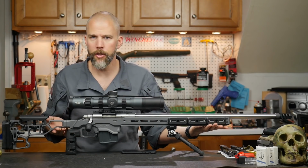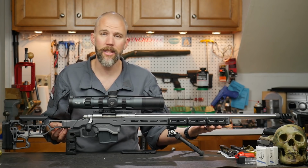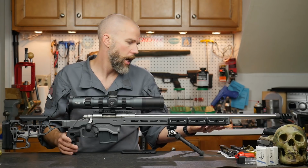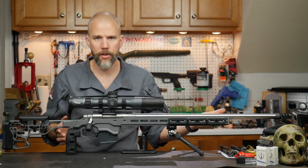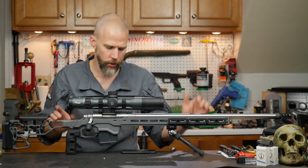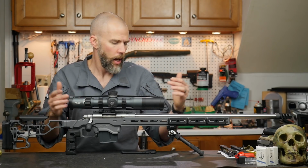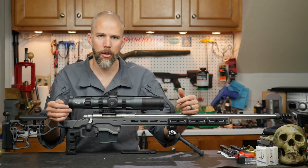The most notable feature on this is the Modular Driven Technologies ACC chassis. That is the Adjustable Core Competition chassis, and it is their most advanced chassis to date. This is their flagship chassis system, and it's available for a wide variety of rifles. We happen to have a Remington 700 action in here, but it is available for most of the popular competition rifles out there.